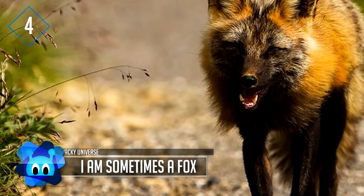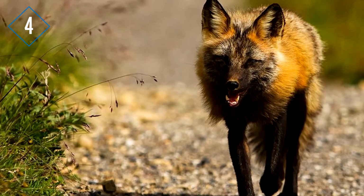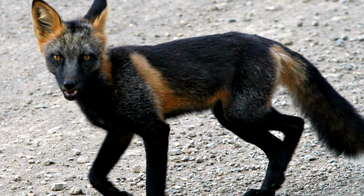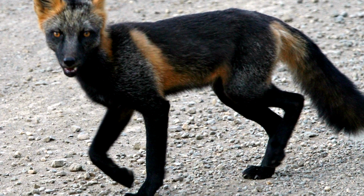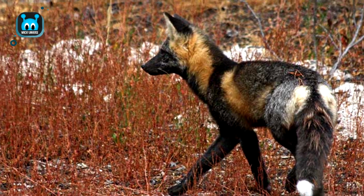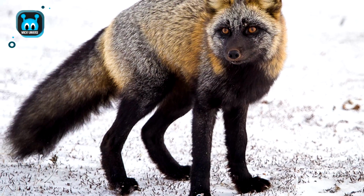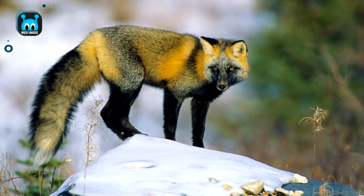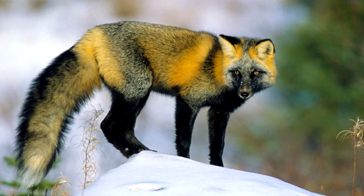4. I am sometimes a fox, and sometimes a lion, Napoleon Bonaparte. Perhaps he would want to change that thought after seeing this unusual looking fox, also known as the cross fox. It's a variant of the red fox, and they're found in North America. However, some have been spotted in Scandinavia. Their furs were often exported in the 19th century, deemed more valuable than the pelt of a red fox, but not as valuable as the pelt of a silver fox.